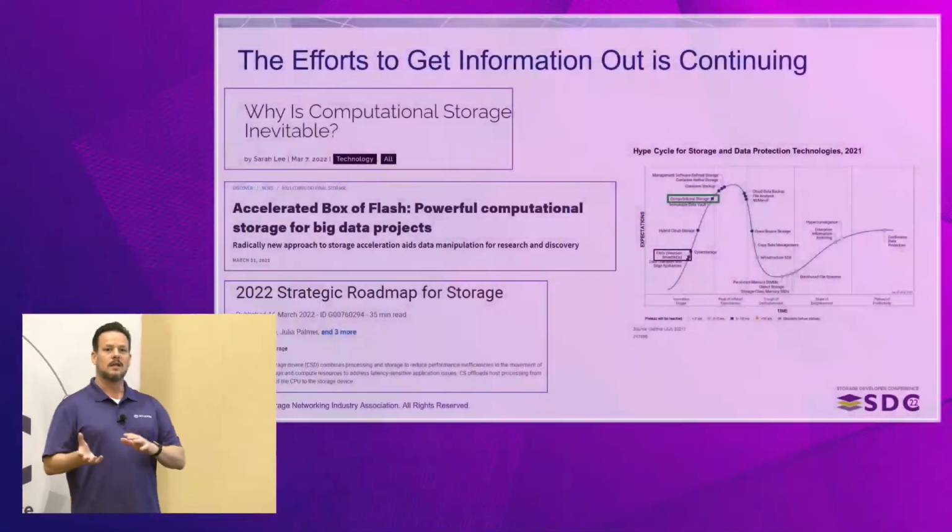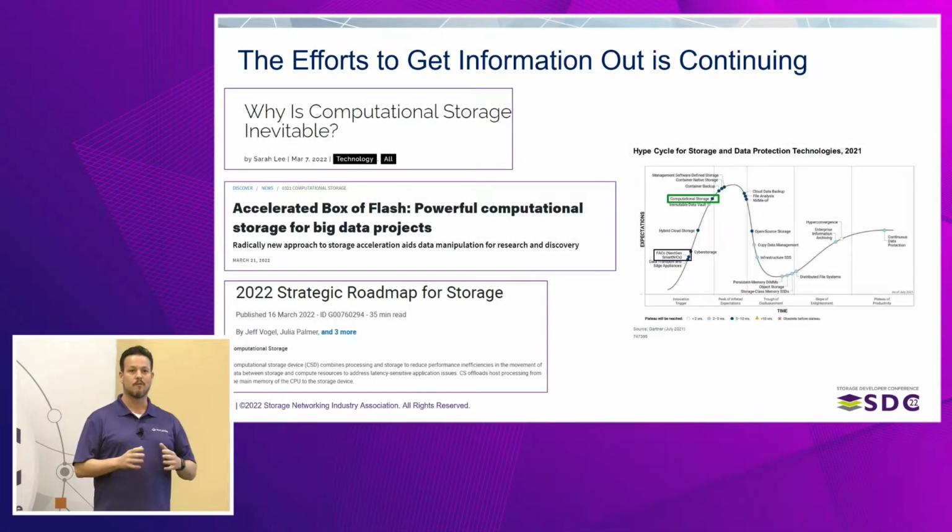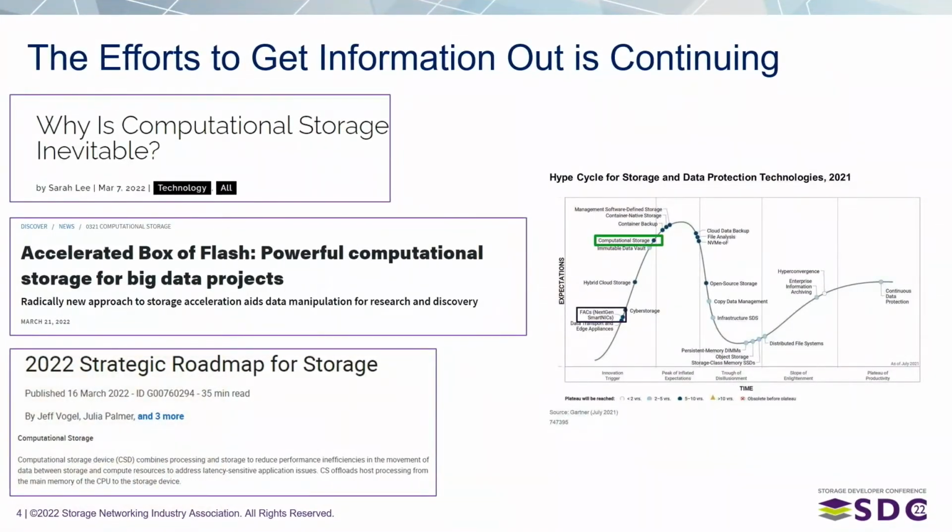within the architectures today. As far as looking more at the marketing side of things, since we do participate in both of those, computational storage has been around for quite some time. The original papers were written in 2011-12. We're literally 4 years and 3 weeks from when we actually started this effort within SNIA. And so we're very excited about what's been going on.